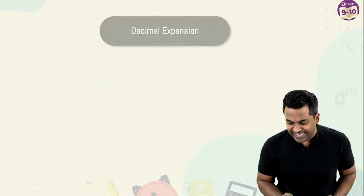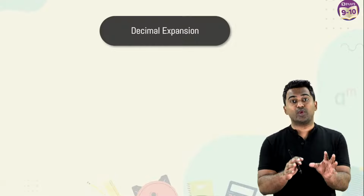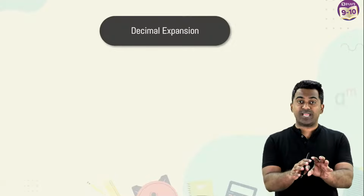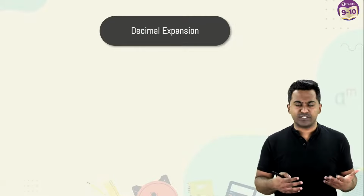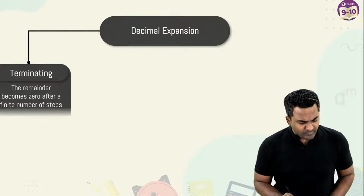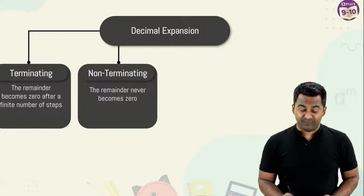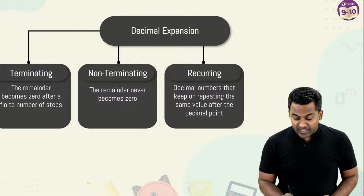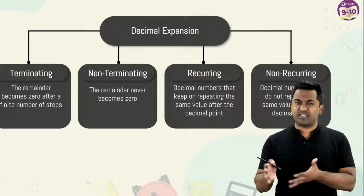Now let's go ahead and revise the decimal expansion, because remember guys, this session is going to be really helpful when you are trying to revise the whole chapter in 40-45 minutes for your exam. So please pay attention. Decimal expansion now. All right, so you've seen these four categories, right? Terminating, non-terminating, recurring, and non-recurring. Let me give you an example for each of these categories.